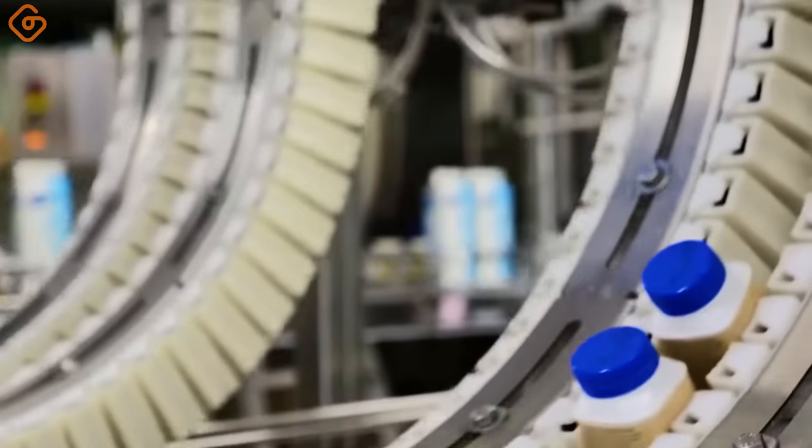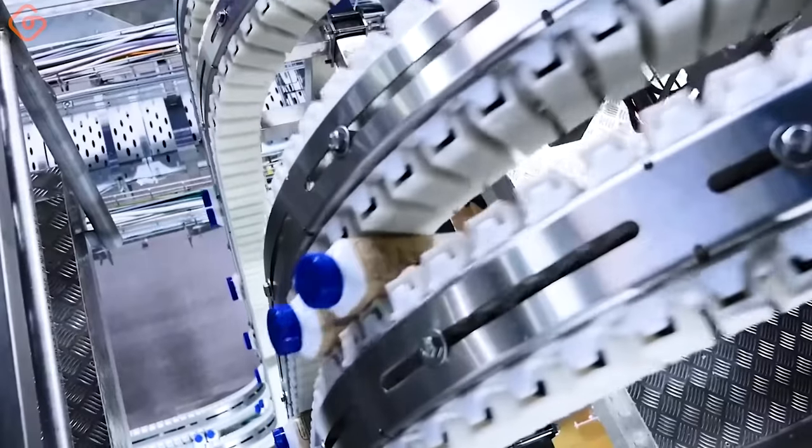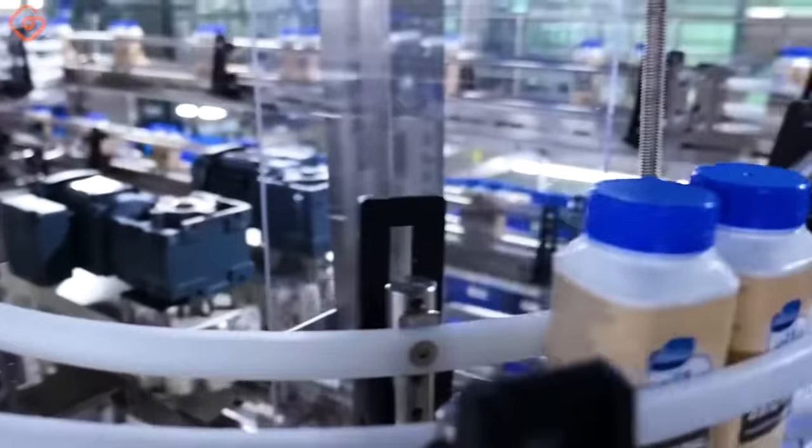Multivac flexible crate packaging solutions are designed to fit most production line layouts, and the product loading process can be customized to meet customer requirements.